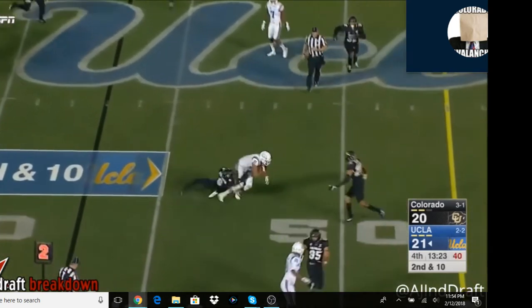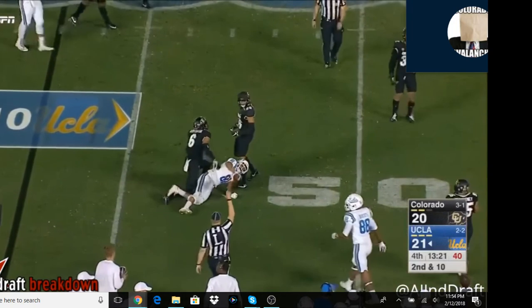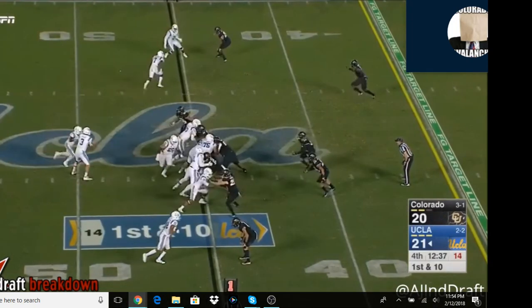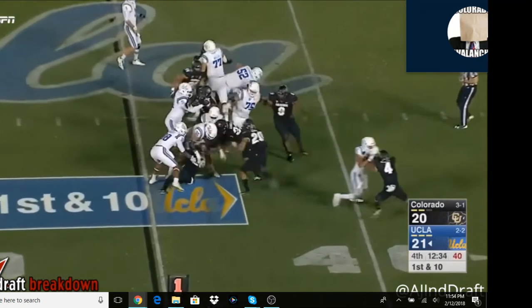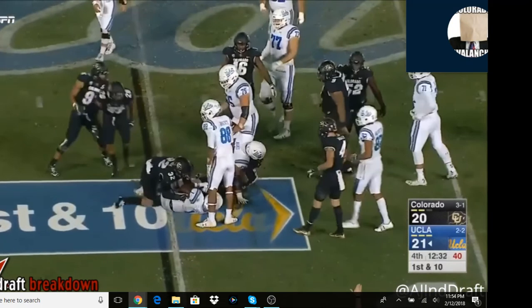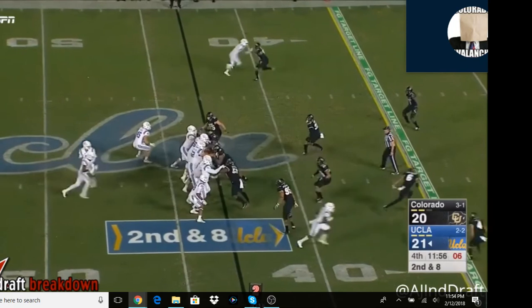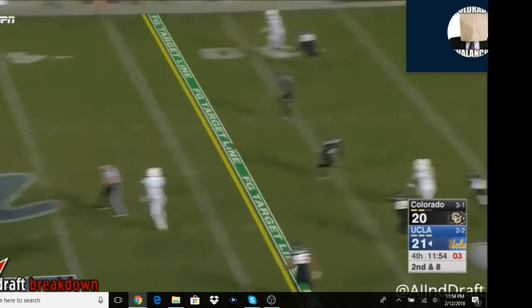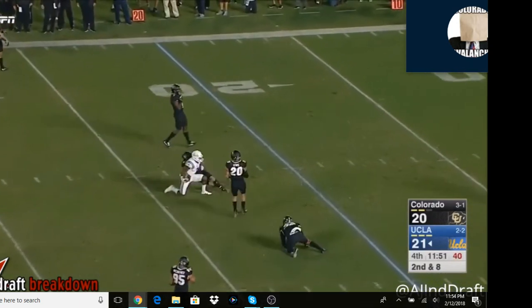Damn, I see him break on that so badly. Even when the receiver beats him inside, he still rotates out. I don't get it.